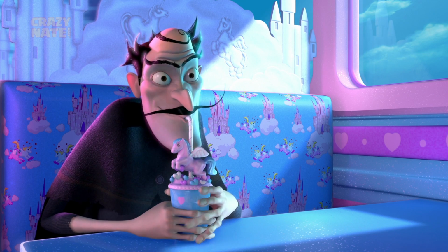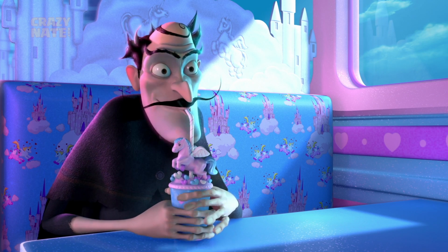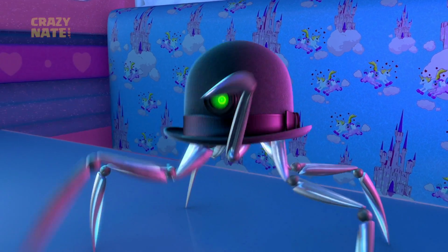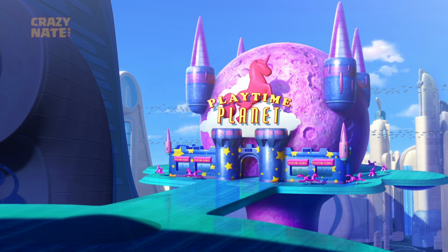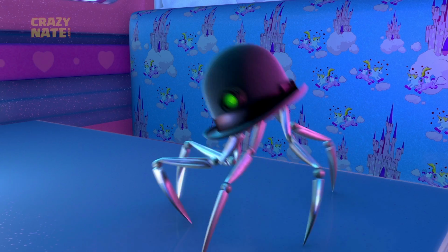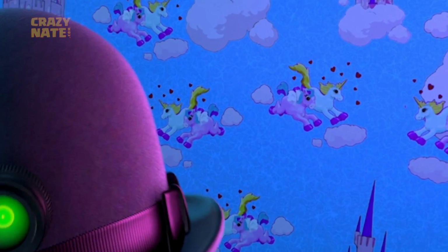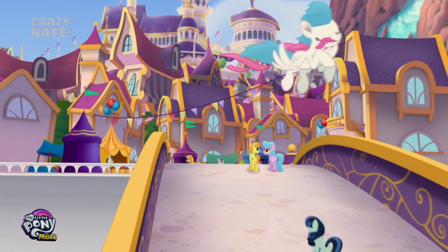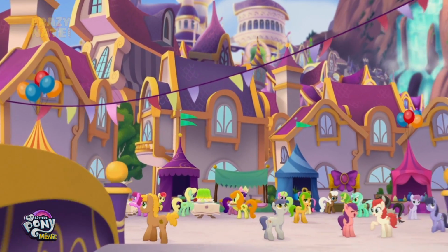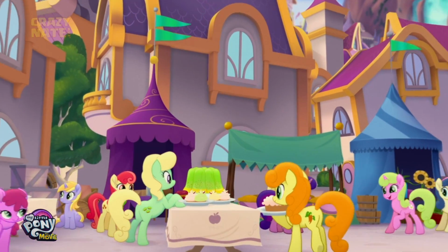For this next Easter egg, I'm gonna need your help. When Doris and Bowler Hat Guy go to the unicorn secret lair to plan their evil attack, you know, the Playtime Planet. If you look at the back of the seat, it looks a lot like some characters from My Little Pony. Though my sisters were a little bit obsessed with the show My Little Ponies, I have to say, I never really watched it.